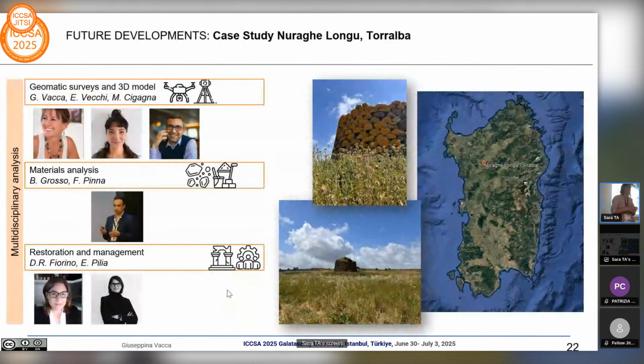The group is very multidisciplinary because there are different professors expert in different thematics. Yesterday, the group was in Torralba to survey Nuraghe Longo. In this survey, there were Enrica Vecchia and Marco Cigagna, who with me are experts in geomatic survey and 3D models. Francesco Pinna and Battista Grosso are experts in material analysis, and in the group there are Donatella Fiorino and Elisa Pidia, expert professors in restoration and management.